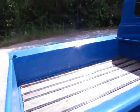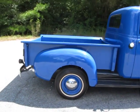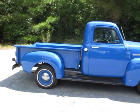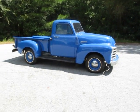Of course, the inside of the bed painted blue with the rest. So there you have it. Well, my battery ended up hanging in there. 1953 Chevrolet 3-window truck. It's a pretty driver. I've taken this truck out and driven it a couple times.